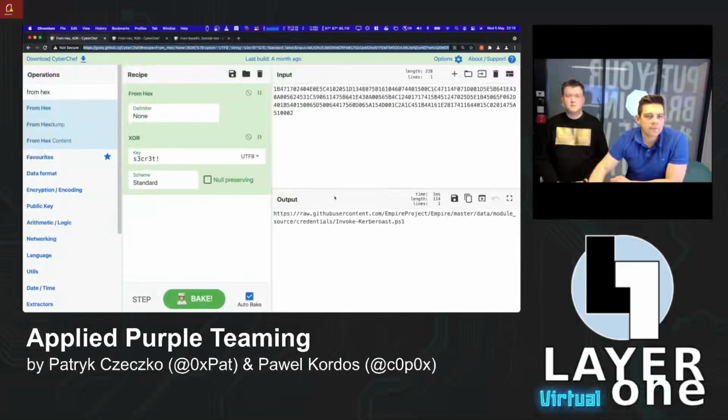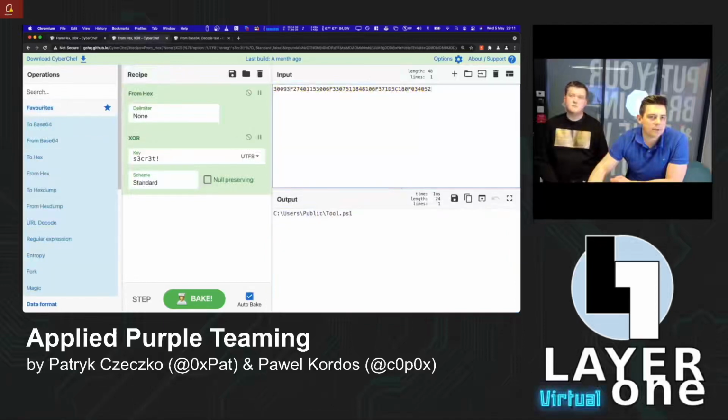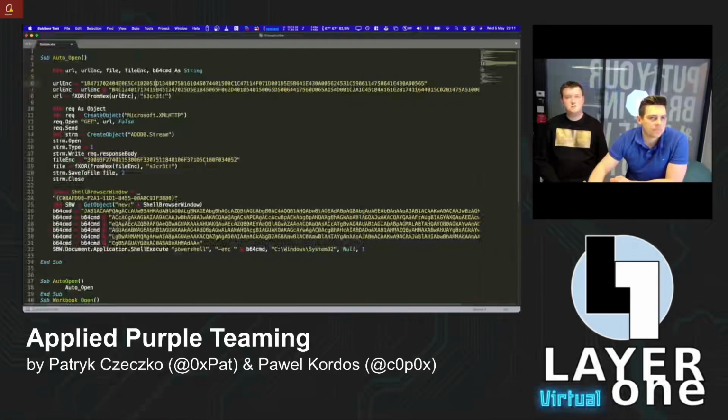So the first one is a URL to the Invoke-Kerberos tool. This tool is downloaded and then saved using the second variable, which is a path to disk, and this file is then saved on disk. So that's the first part of this macro. We can identify some TTPs here. First is data obfuscation, second is data download, malicious tools downloading, and third is dropping a file to disk, and then let's see what's going on next.